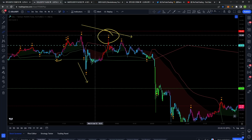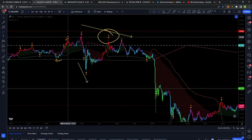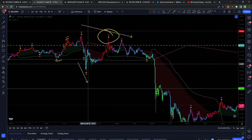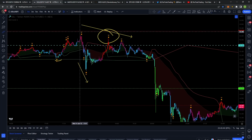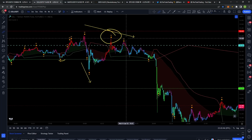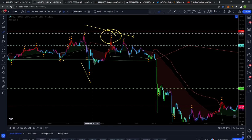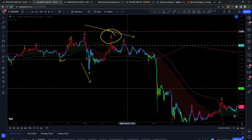So that's where I'm looking for the confirmation of seeing my second lower high. That's where the tops also reversed. So we got our reversal on the bottoms, and we also got this lower high. So that's where I decided to take a short. I gave this a little wiggle room, basically just set my stop loss a little bit above the previous W there.